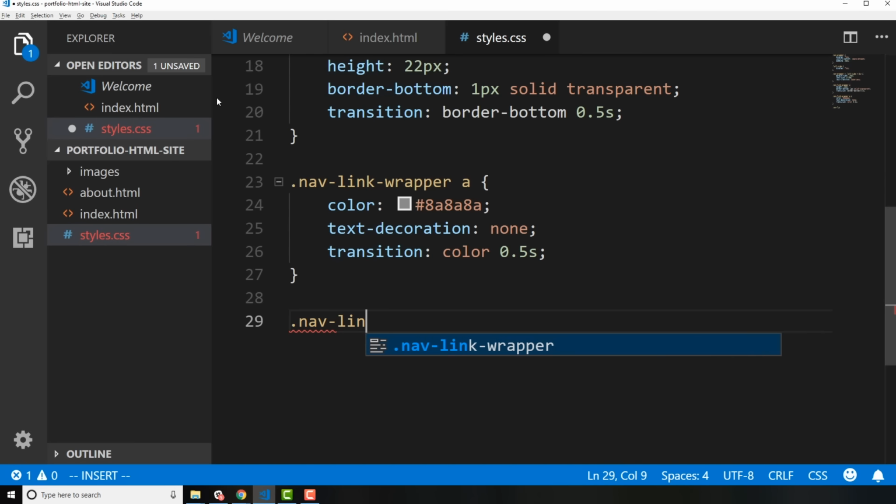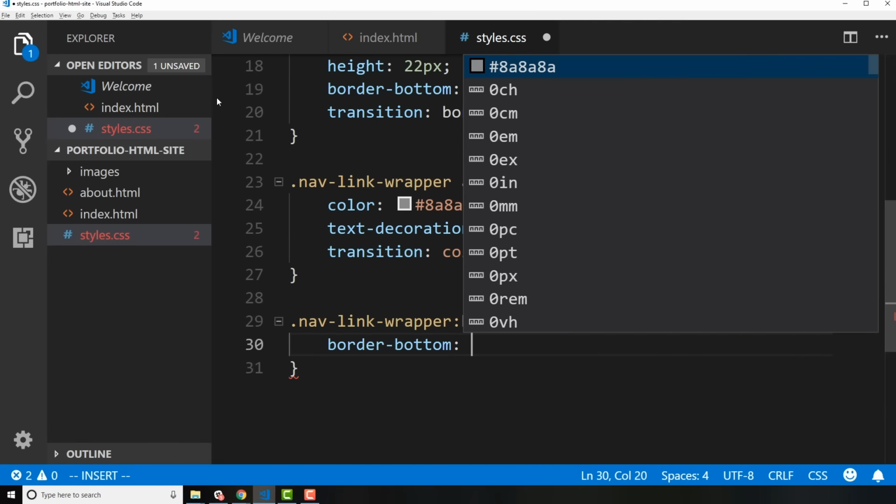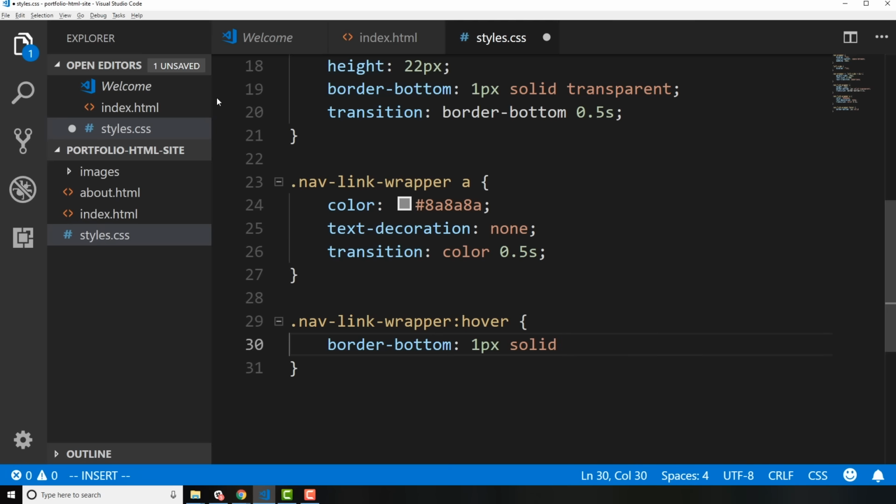So I'm going to say nav link wrapper and then add a colon and hover. That's a way that you tell CSS that you want to use one of these. They're called pseudo states. So we want to check for when hover occurs. And when that happens, this is where we're going to change that border bottom. So now I'm going to say border bottom 1 pixel solid, and then we can just say black.